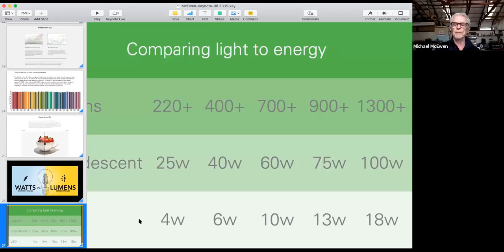So these are the numbers on the lower range that we need to begin to memorize and just try to hold in our heads. What used to be a 100-watt bulb producing 1100 to 1600 lumens is now only using 18 watts. So if you have an 18-watt LED, you can pretty much assume it's going to give you the same output as a 100-watt bulb. And similarly, a 60-watt is about 8 to 10 watts with an LED producing 700 to 800 lumens, etc.